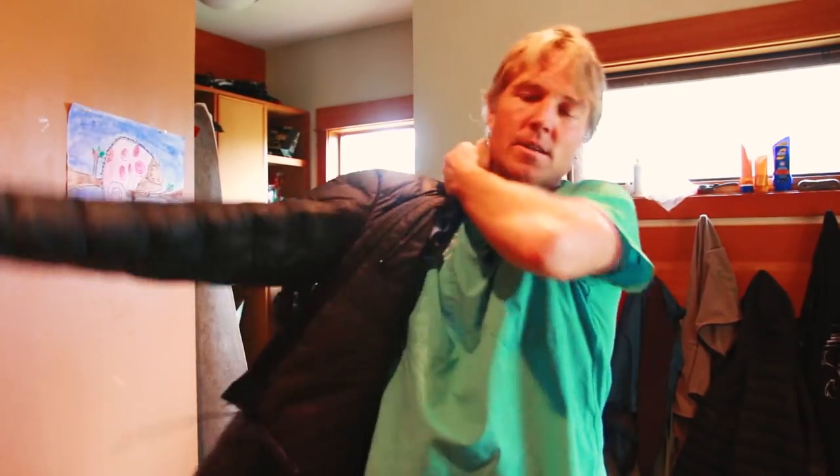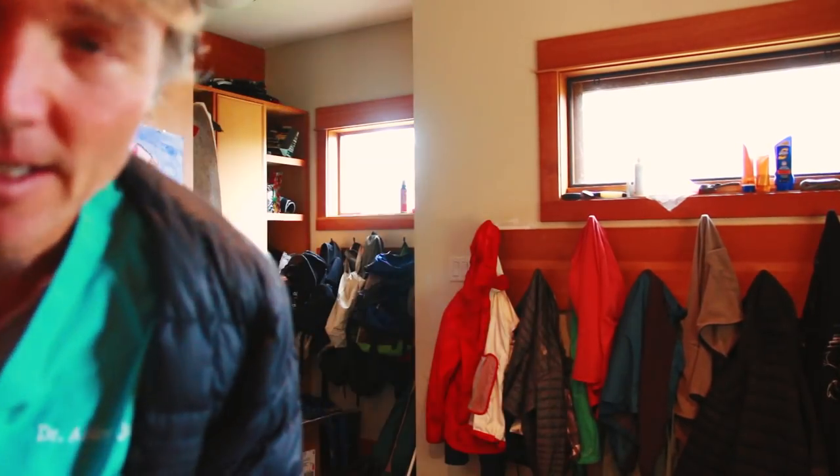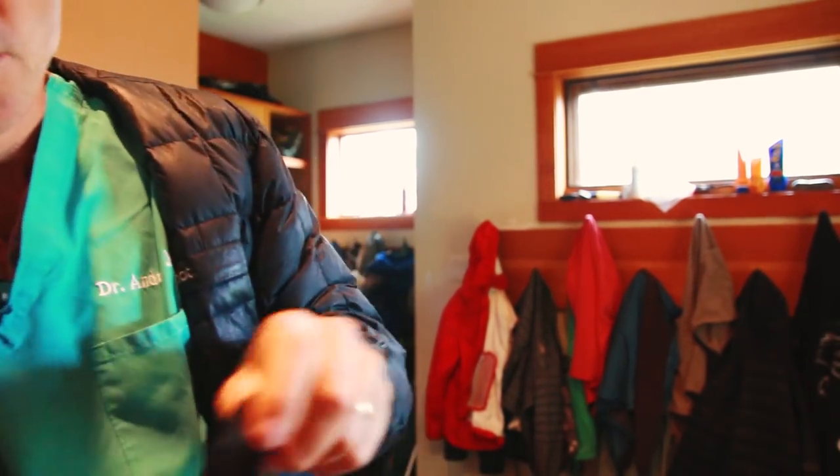So here's the deal. Last night, it was dark, and Tula had yet to go for her last evening walk. So I'm like, gotta get her outside. Tula. A headlamp so I could see in the dark, which you guys now see here. And a hound. Okay, Tula.